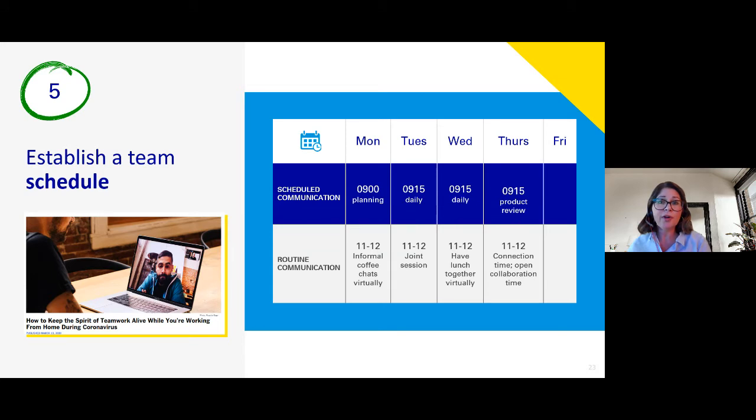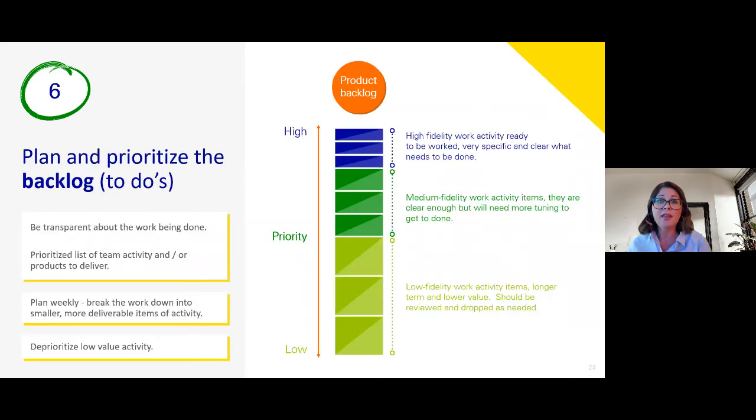So if we go to practice number 6, this is all about the backlog. This is specifically around developing a team backlog, which is a set of work items that need to be delivered. When you're developing your backlog, you start with the outcomes first: what value are you creating and for whom. The most important things absolutely go to the top of the backlog, and that's prioritized by value.